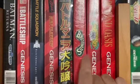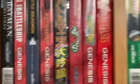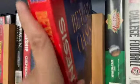Battletoads. Everybody knows Battletoads. Battletoads Double Dragon, yeah, beat 'em ups, both of them. Beyond Oasis, another game I have not spent a lot of time with, but I will eventually.